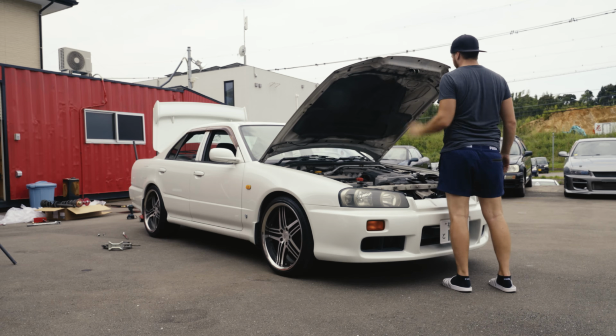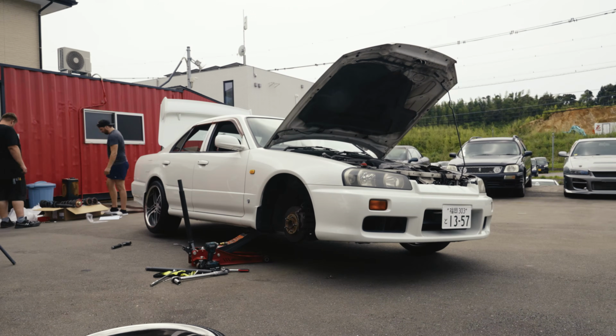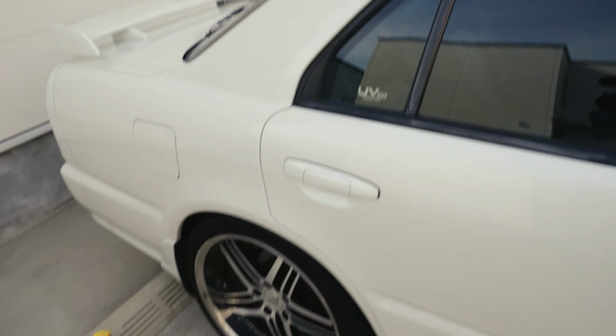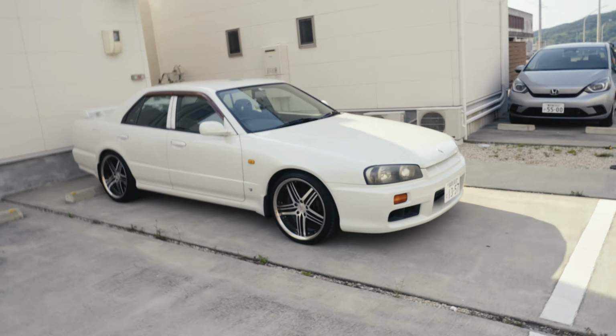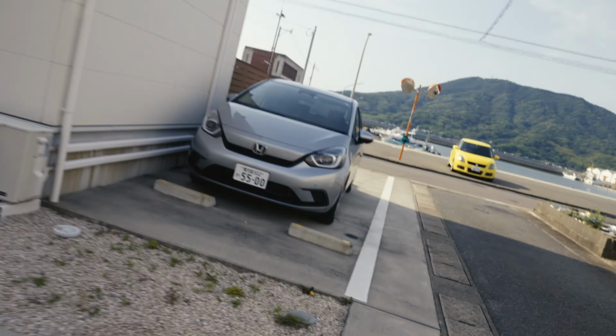Changing the fronts is straightforward as can be. 2 bolts on top, 1 on bottom, as well as a bracket here and there, and the new shocks are in. Alright, let's have a look. It settled a bit, it's still pretty high. I was really happy with how the new suspension felt.